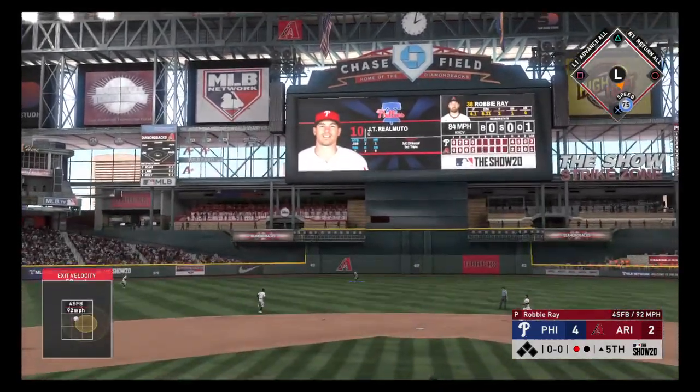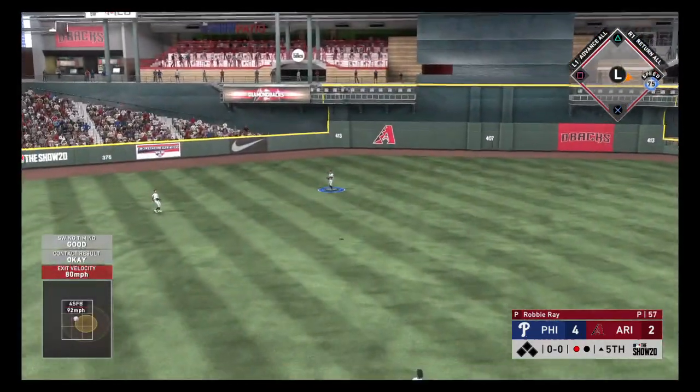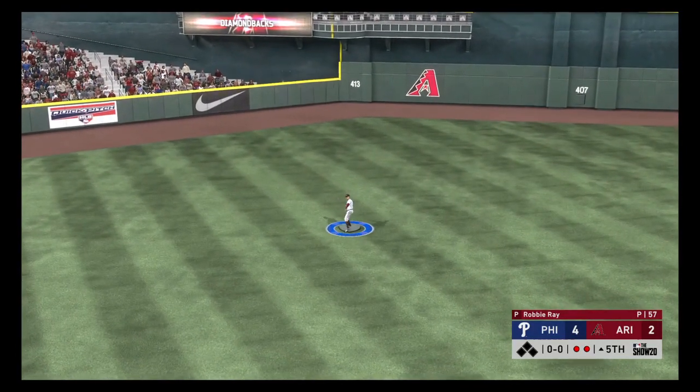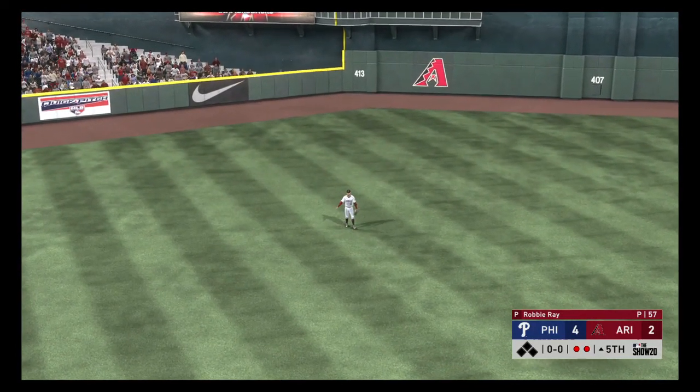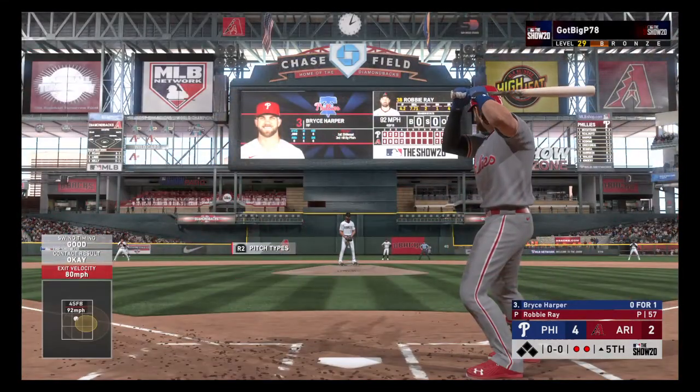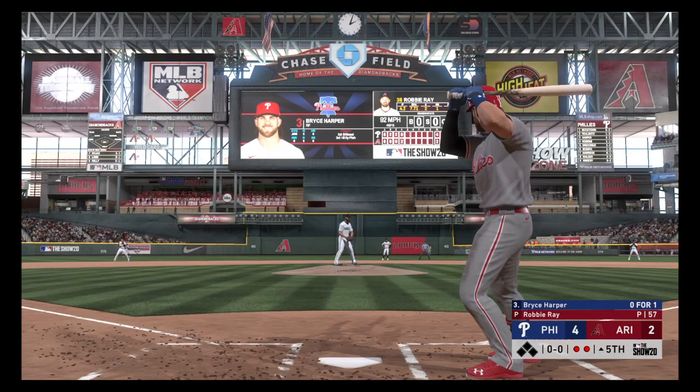High in the air out to center field. LeCastro is there now, and he has it. 2 gone. So bases are empty here with 2 gone, and that'll bring in a dangerous hitter indeed in the form of Bryce Harper.